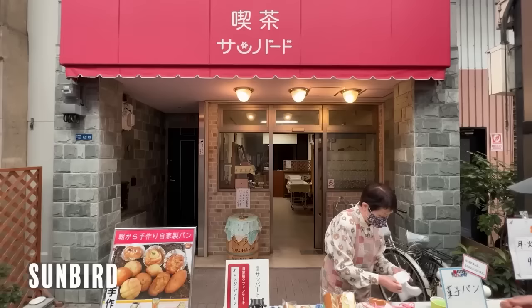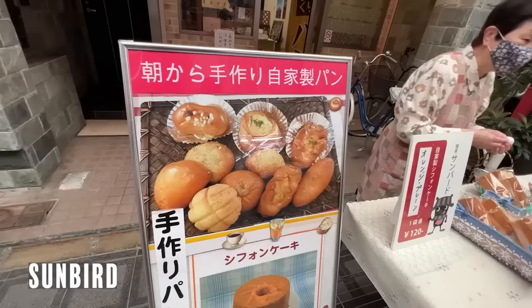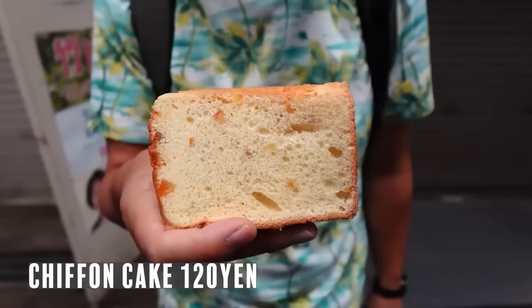So this shop is named SUNBIRD. They sell breads and also this chiffon cake. They sell bread from 9 a.m. It's still before 11, but the breads are already sold out. Very popular shop, I think. And this one is an orange chiffon cake.